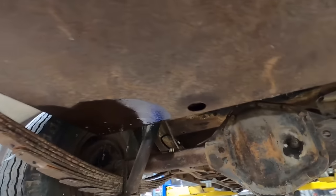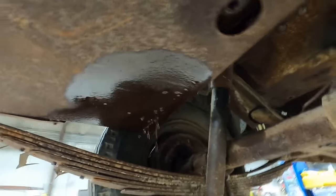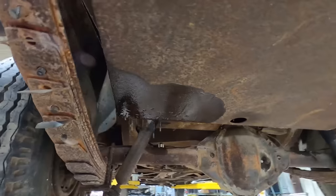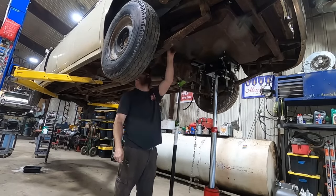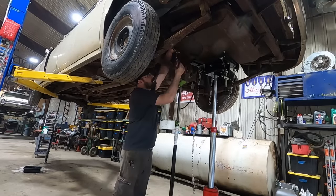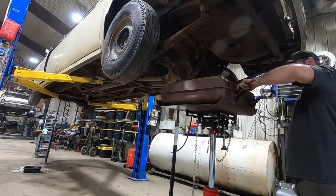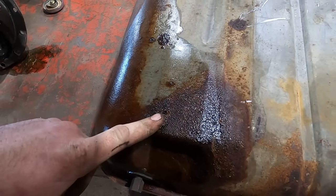You can guess what I did next. Tried to dump fuel in the fuel tank and forgot the drain plug. Put that in there and it continued to leak. So I guess we'll be fixing a pinhole. Funny we didn't see that when we had water in it. Son of a biscuit. There is our culprit. It's a pretty good one. And now it's got gas in it.